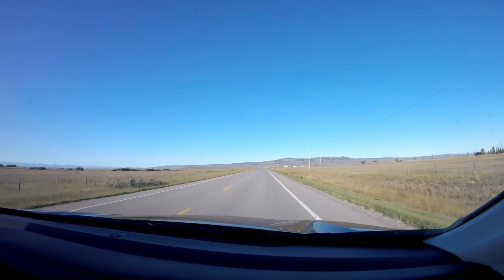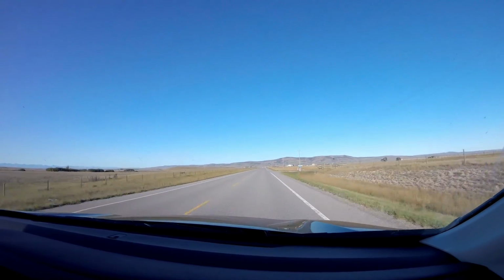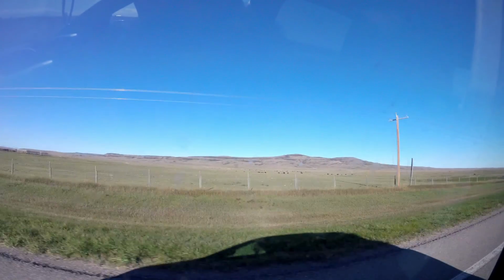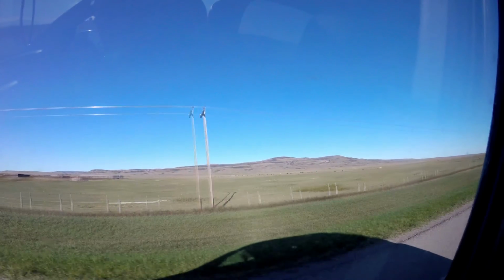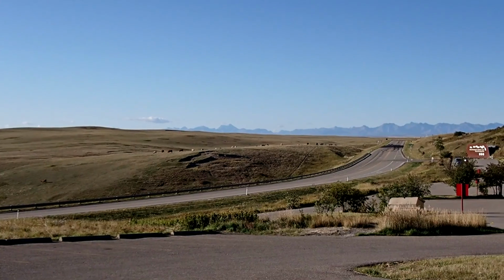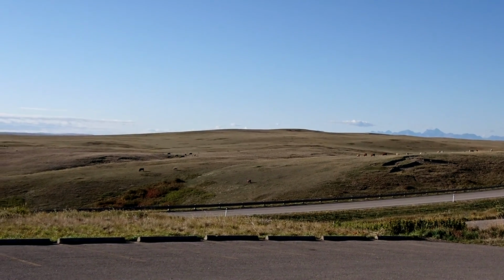We continued on our journey and went to Head Smashed In Buffalo Jump. This was added as a UNESCO World Heritage Site in 1981 and is located about an hour's drive from Lethbridge. On our way, we passed by a small bison ranch. It was nice to see the large animals, and it helped set the mood for what we were about to see. The view from the parking lot showed nearby cattle ranches and the Rocky Mountains in the distance.